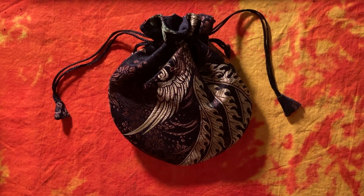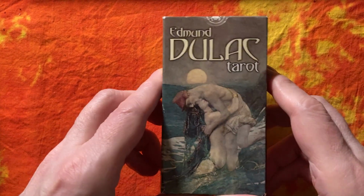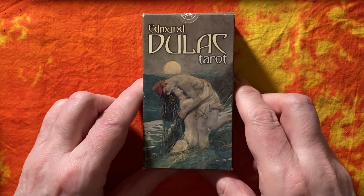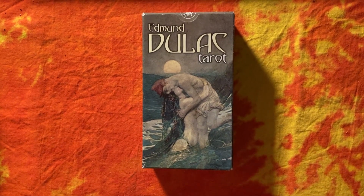The first one will go from least to favorite. The first one, I wasn't sure whether to include this or not. This is the Edmund Dulac Tarot.